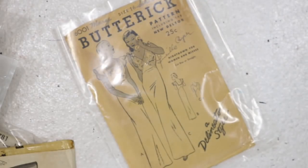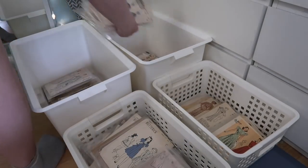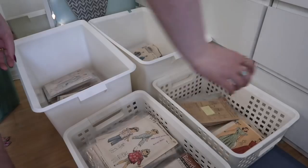So now I have to do a little bit more arranging, and then we'll go through the last of the patterns. There are some that are very old, and there are also some that are from the 1960s. All right, we're probably down to like 50 patterns, if not less.